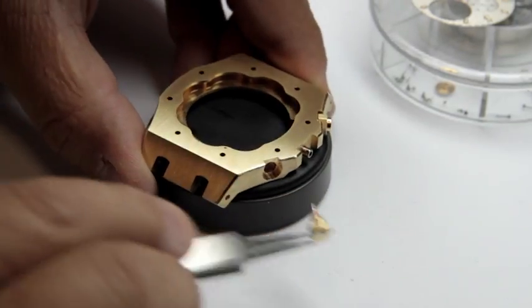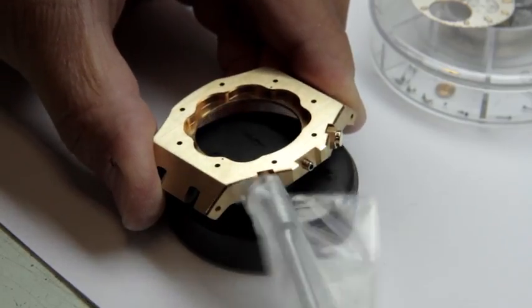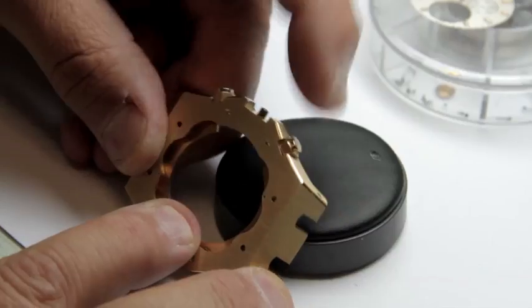When both the exterior pieces and the movement were fully repaired and polished, the watch was reassembled.